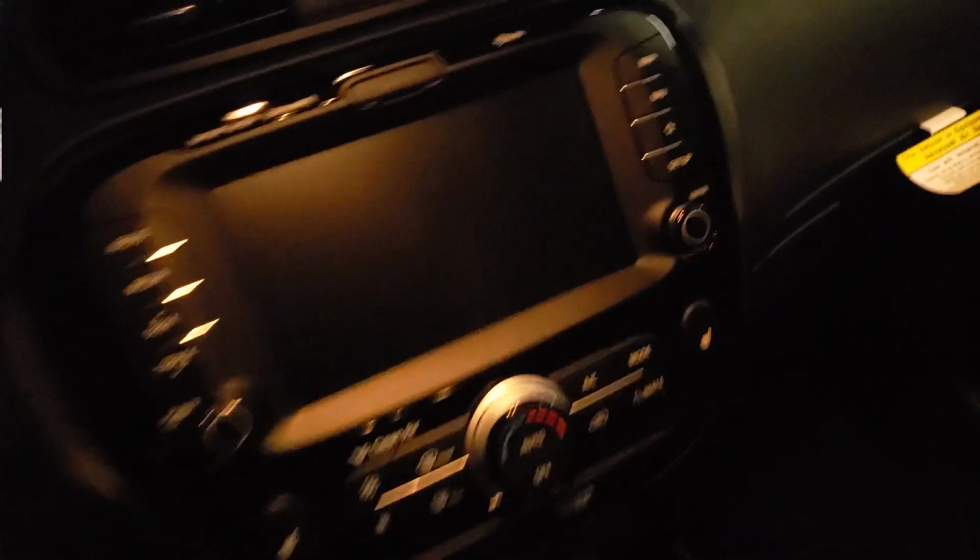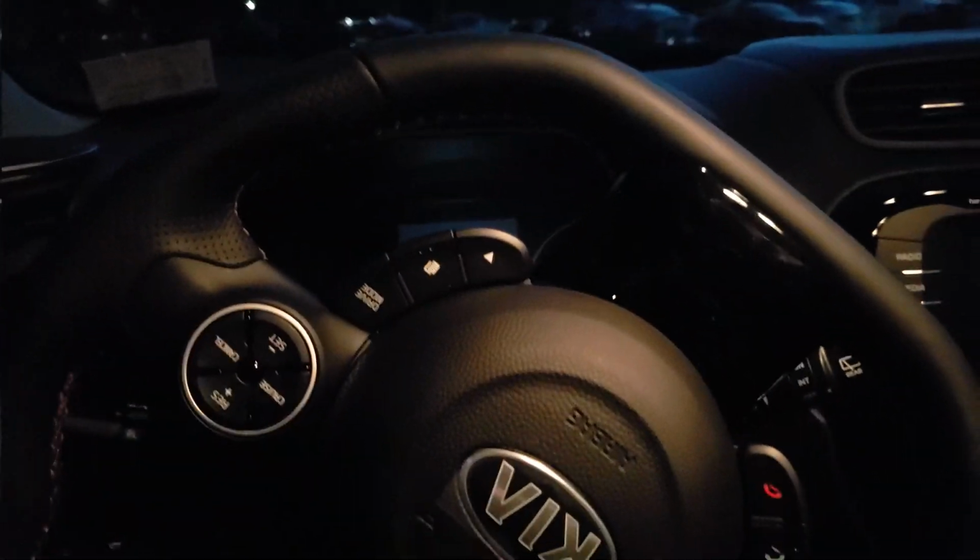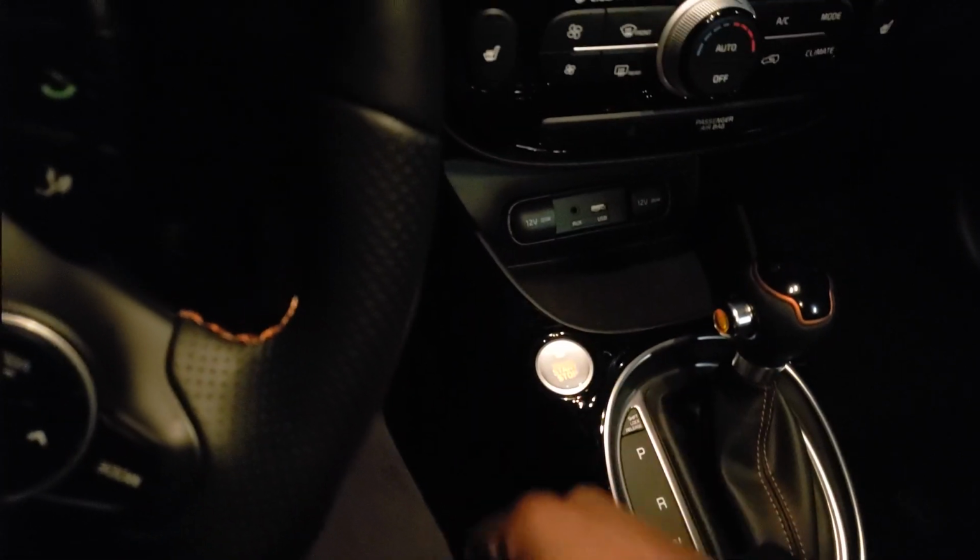Go ahead and take a seat in here. You have your tweeter speakers right here above the vents on both sides. Also have your speaker right there in the middle. And as you heard, there is your welcome tone, which plays right there on the screen. Now, your push button start is right here.